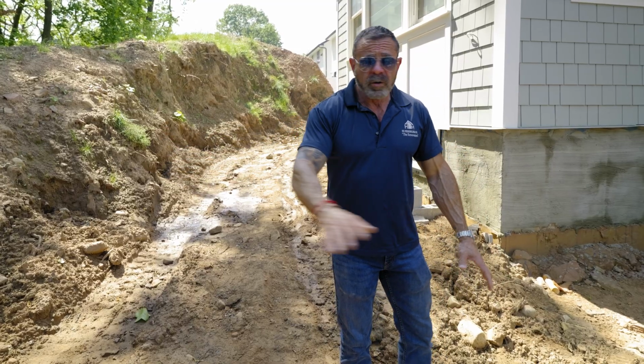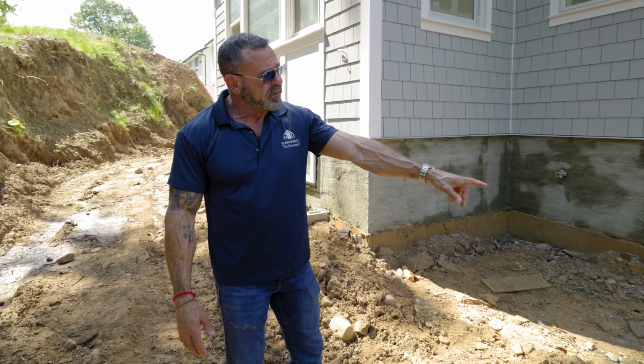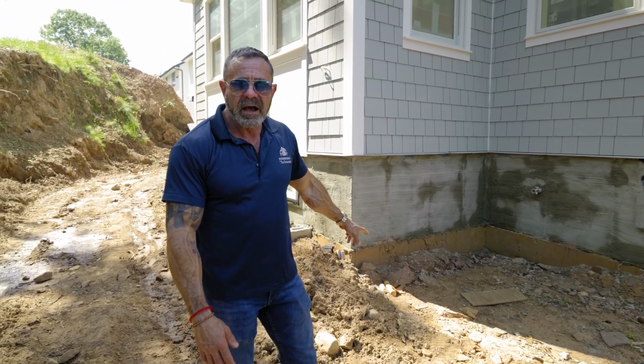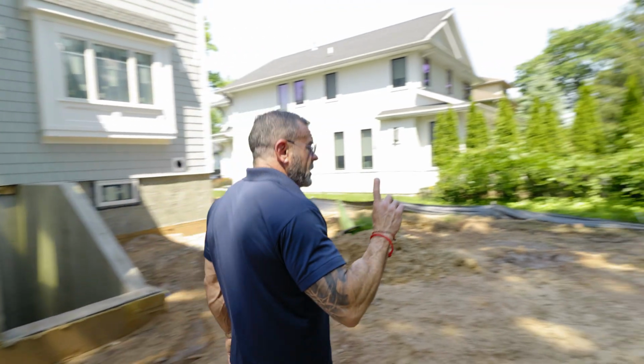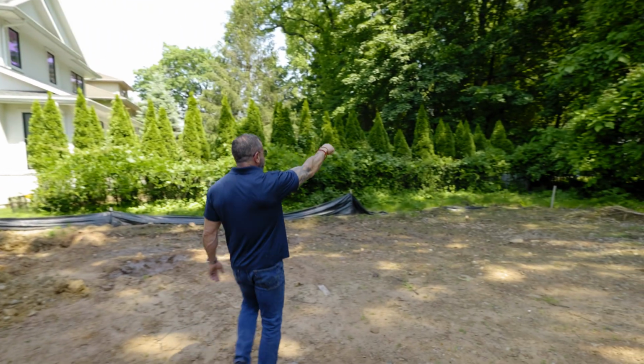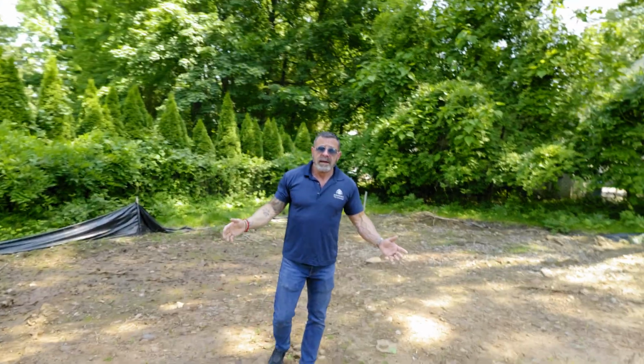So we're going to grade all of the property up to approximately the top of that brown line of foundation waterproofing that you see traveling around the house. But before we can do that, right back here, we're going to dig a really big hole and we're going to put what are called seepage tanks or storm chambers in the ground. Now I've done a video on these once in the past, but I'll refresh you.